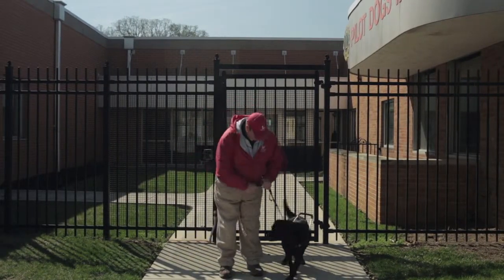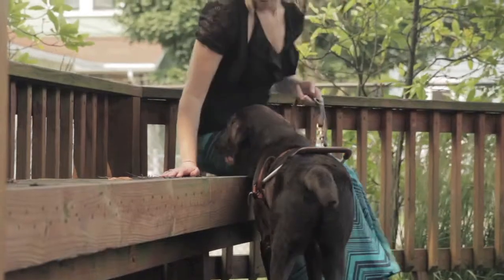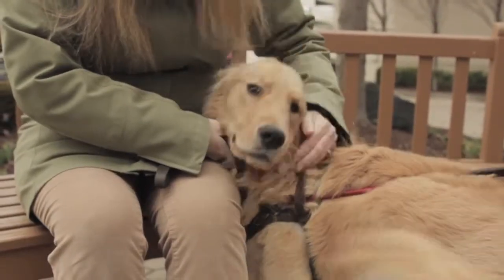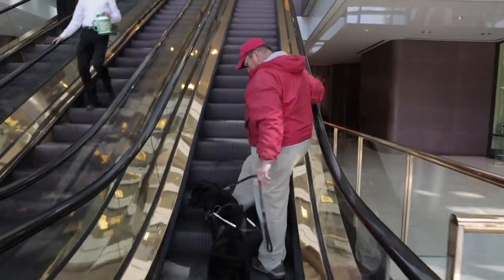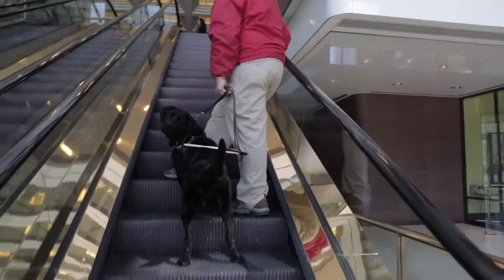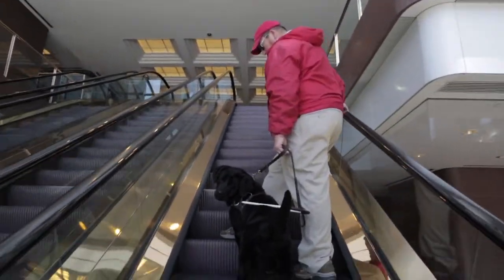There's cane travel and there's other avenues, but a lot of the students that decide to get a dog are very pleased that they have gotten a dog for companionship. And as some of them say, I walk with a dog, and I work with a cane. Nobody's ever told me I had a good looking cane.